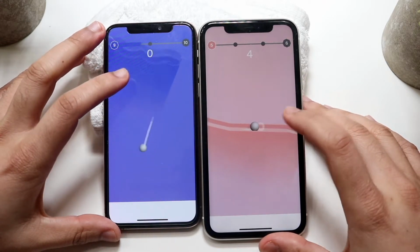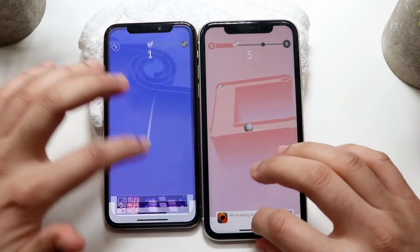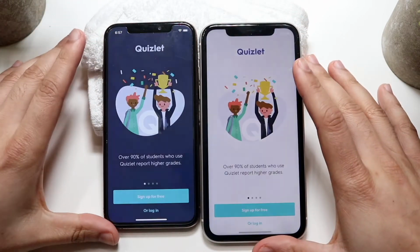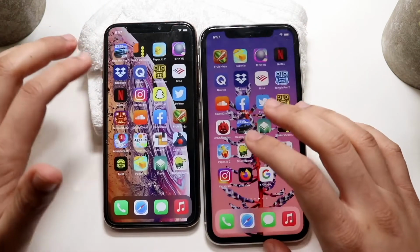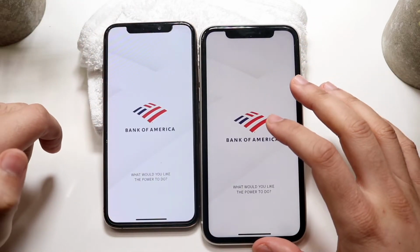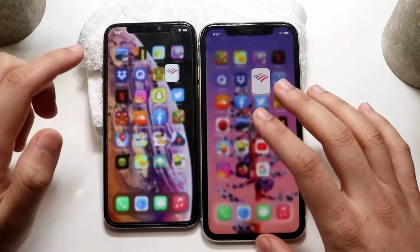Getting into some gameplay yet again. Probably not going to notice too big of a difference if I'm being honest, but that pretty much covered up that one. Let's go and do Quizlet, 3, 2, 1. And both are about the same. Dropbox, 3, 2, 1. And iPhone 11 for sure was faster there. Let's go and do Bofa, 3, 2, 1. And I think the XS was actually faster there just by a little bit again.